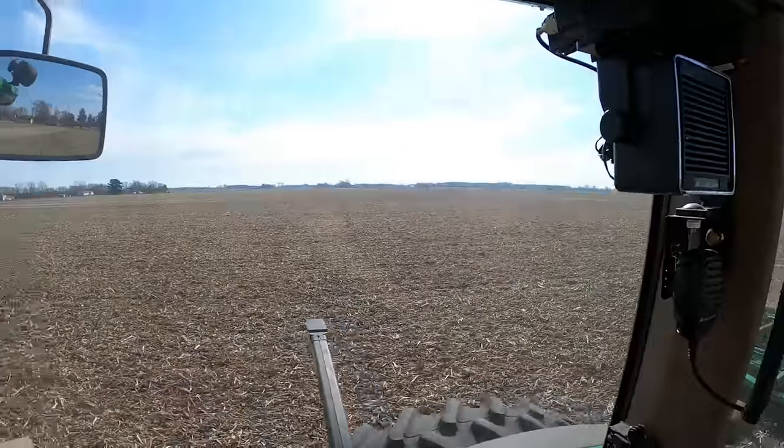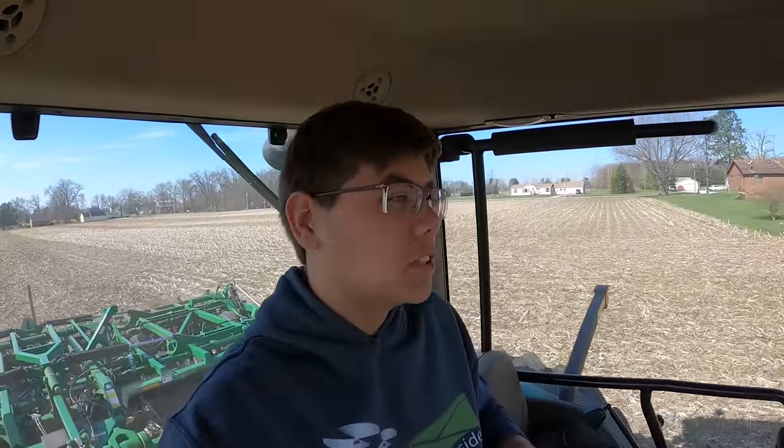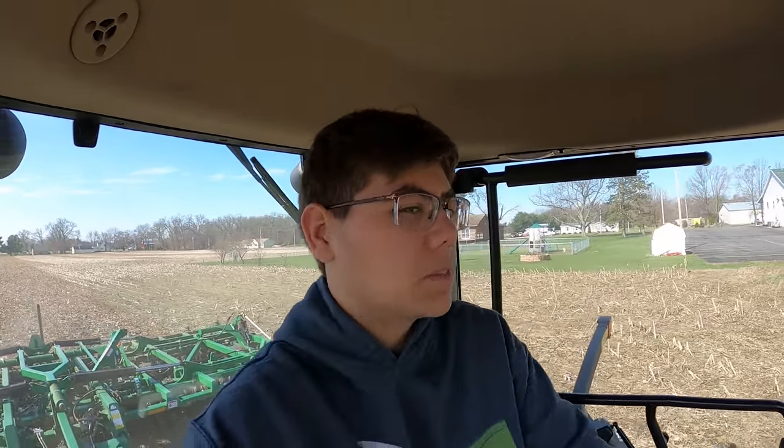And besides, the Porter field actually is going to need the hit. That is the field in question today, because usually if it doesn't have cover crop on it, we like to hit it again with the vertical till before planting, whether that be now or right before we plant. So if we do decide to end up planting this field to corn, this field will have to be hit again before planting sometime.